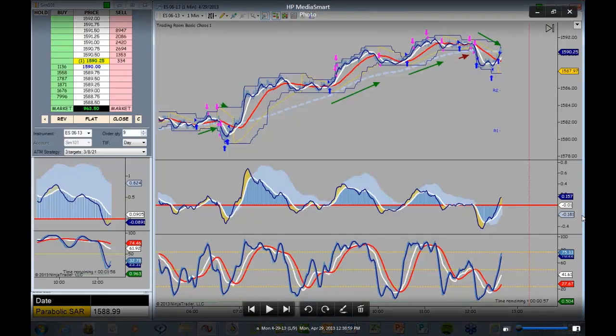Here is our live chart from Monday, and as you can see, we made $963.50. We had a good bullish trade here. Notice the red, white, and blue alignment. Bullish gold on the MACD, red, white, and blue on our stochastic, and we followed that up with an immediate short trade. Again, red, white, and blue on the MAs, gold on the MACD, and red, white, and blue on our stochastic. Now, we missed a good long trade here, but we caught the next two.